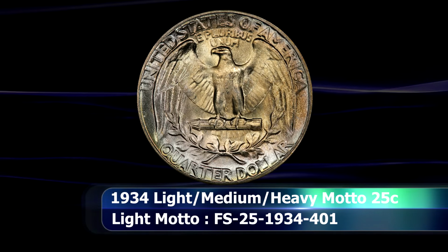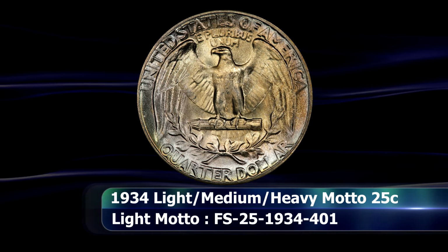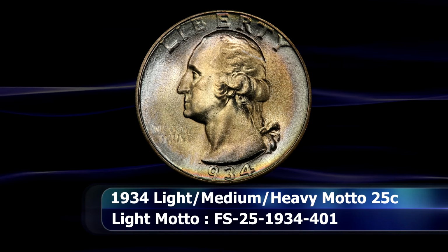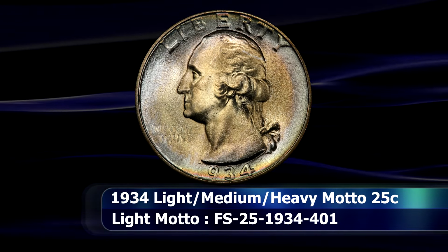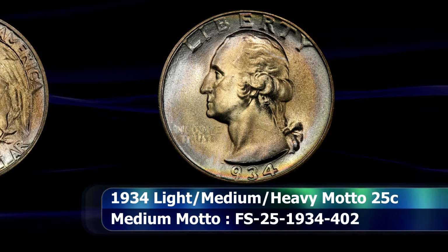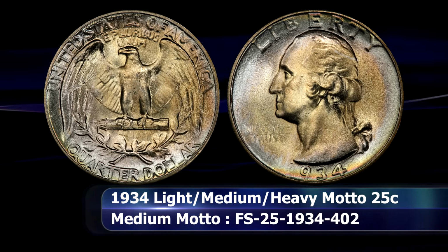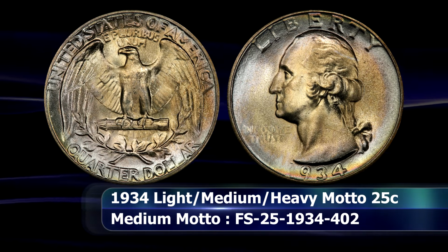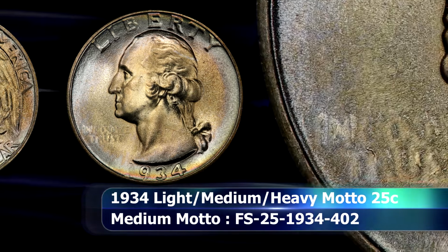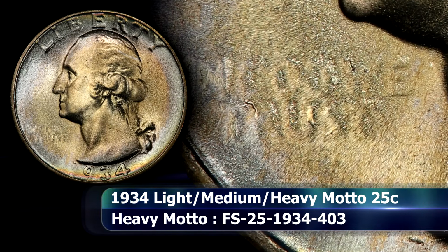$2,400. Now, as we work our way through the various varieties for the 1930s, it is hard to ignore some of the most prominent varieties for the Washington quarter coin. These are the light, medium, and heavy motto types for the 1934 quarter, the only year in which all 3 obverse types are used. The light motto type was the same design used in the coins of 1932, hence it is also referred to as the type of 1932 obverse, where the motto of "In God We Trust" is extremely light or faint on the coin.